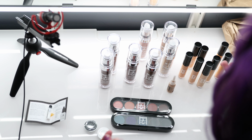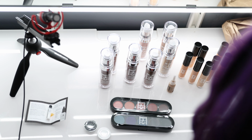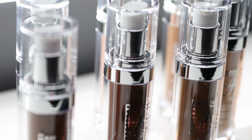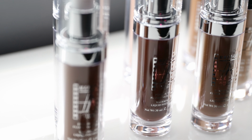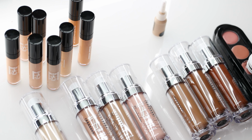So this is what I got from the company. I'm gonna be testing these out on myself first and be the guinea pig for you guys. I have always heard good things about this product line, so I am excited to try these. From what I know, they are very pigmented, so a little bit will go a long way. These 30 milliliters are gonna last me a while. I may depop them, which I can show you in another video how I do that so they don't take up so much room in my kit. Just check out everything that I got.